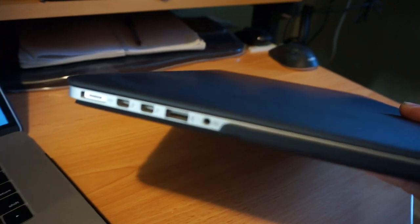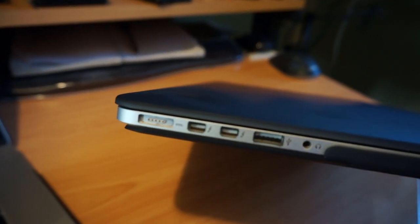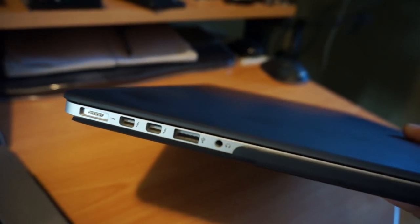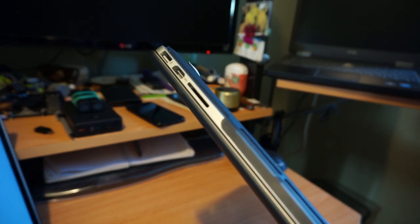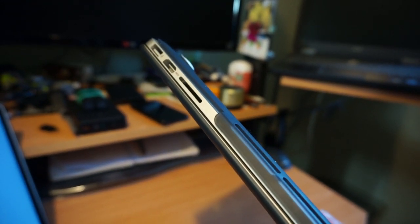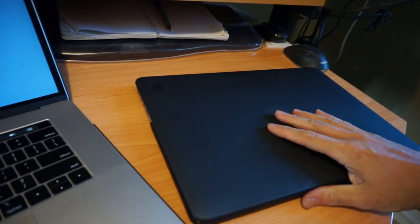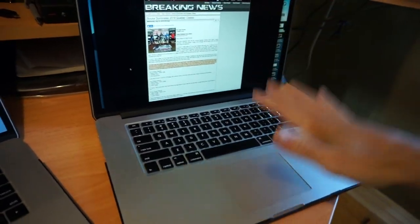In the older 2015 model, you still get all of your ports. So I've got a MagSafe port, two DisplayPort Thunderbolt 2 ports, a USB 3.0, a headphone in jack, and on this side we have SD card reader, HDMI, and another USB 3.0. And as I mentioned, these have better ventilation, expels the heat out and away from the user.